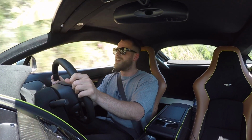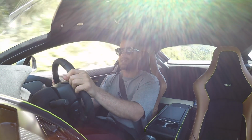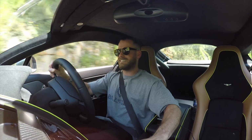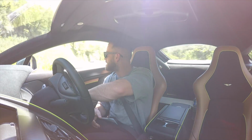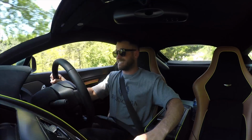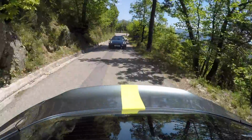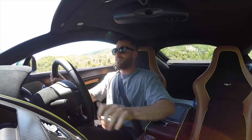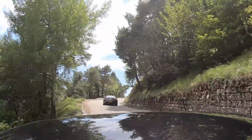Second difference then, the steering. The steering in this is a lot heavier. You have to wrestle with this car. Down into first, and you really are absolutely wrestling with this thing. Whoa! Christ. It's a bit more of a man's car. The gear shifts in the Carrera T are a lot more precise. There's a shorter throw on the gear knob.